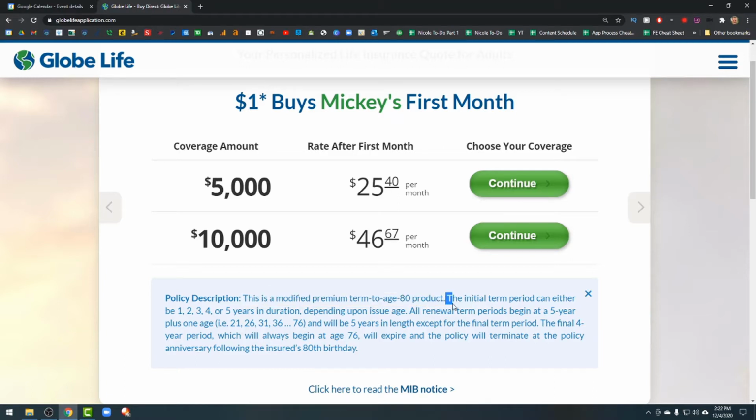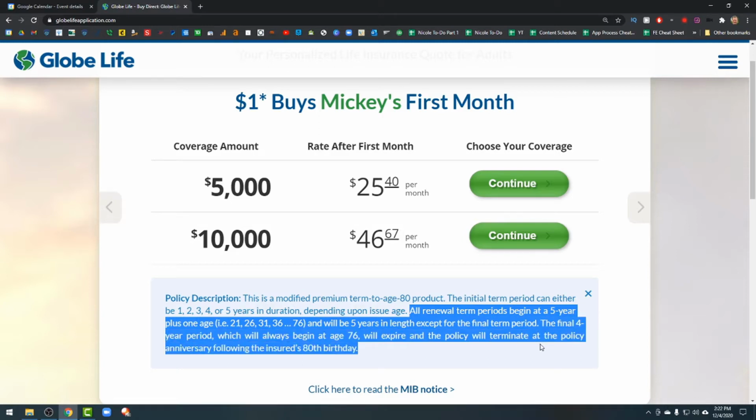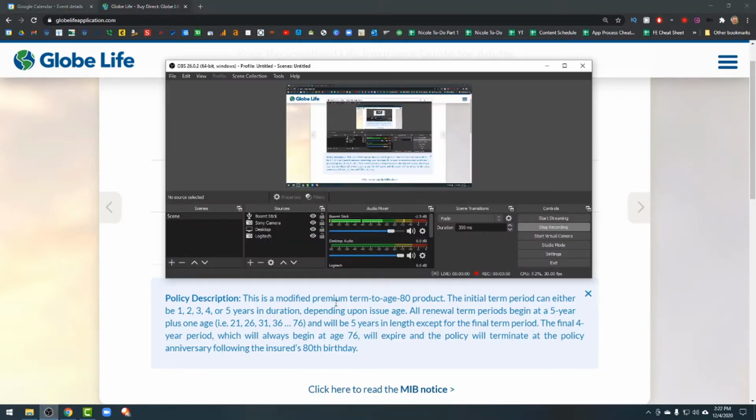The initial premium period can either be 1, 2, 3, 4, or 5 years in duration, depending on issue age. All renewal term periods begin at a 5-year plus 1 age and will be 5 years in length, except for the final term period. And the final term, 4-year term period, will always be at age 76. Will expire at the policy. Will terminate the policy anniversary following the insured's 80th birthday. A lot of words to throw out there. So, okay, what does all this mean?